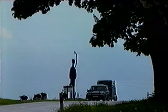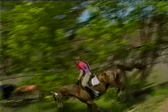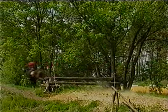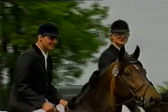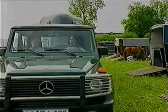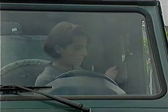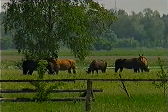The horses travel in comfort. The Mercedes G and a roomy horse box make an ideal team. This weighty combination is easily controlled even by the gentlest hand. And the fact that four feet are superior under cross-country conditions is not only true of riding events.